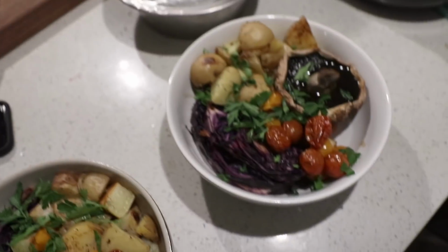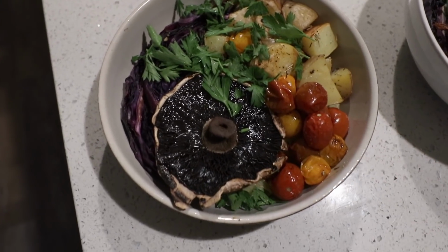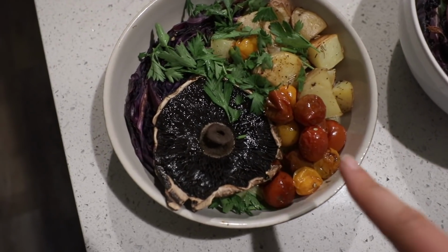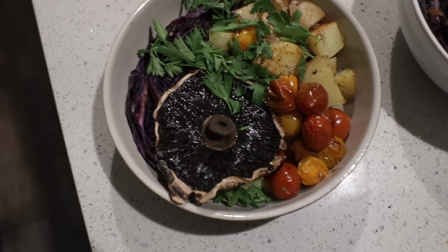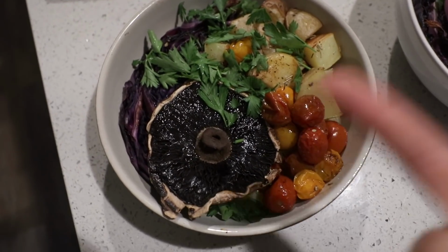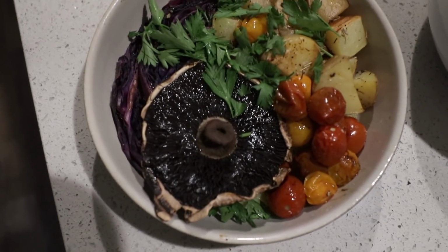Here is my bowl and Dylan's bowl. I just topped everything off with a little bit of parsley to add a fresh pop of flavor. But this actually looks really good. I love all the colors in it. The purplish tomatoes turn more red when you bake them. Maybe that's like a theme with purple things. They just turn to a different, I don't know. Anyways, we're gonna dig in. I'm very excited. Let's go.